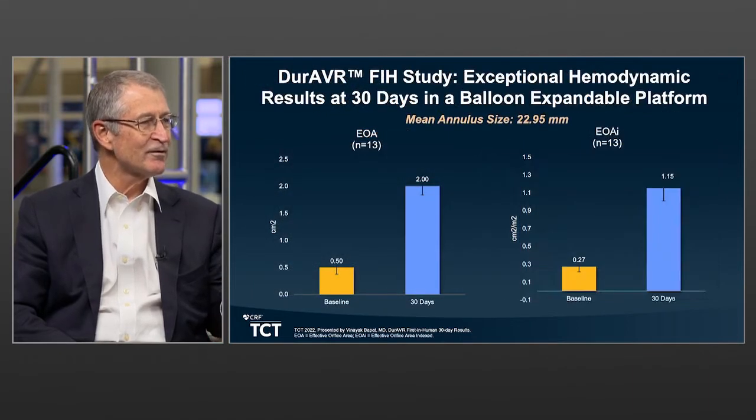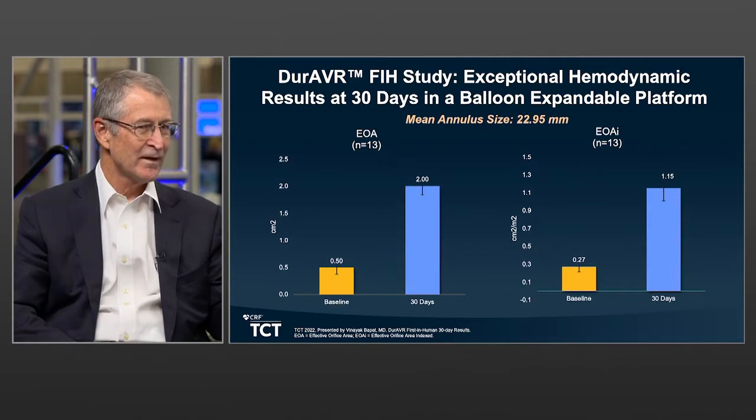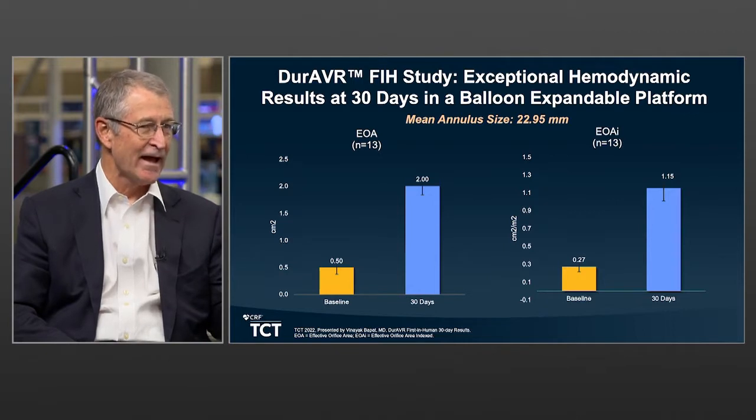We had a mean EOA of 2. Now remember, these are valves that have an annular size that are just under 23, and yet we've got an EOA of 2, and that gives you an index EOA of 1.15. These are really excellent results, and it's getting closer to what we'd expect from normal valves. And certainly we know you need an EOA of 2 in our young people that want to be physically active. This will allow them to be active without substantially raising their gradient.